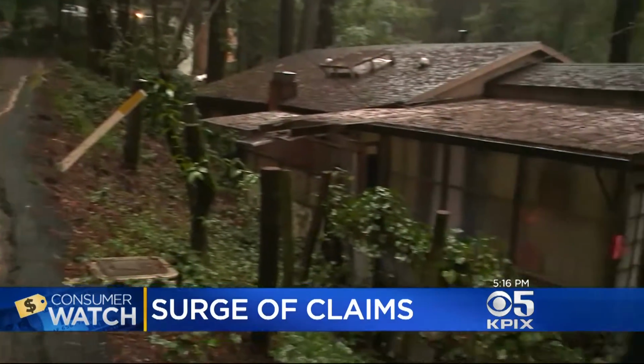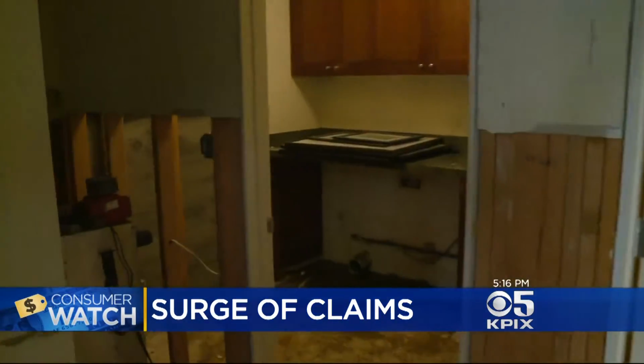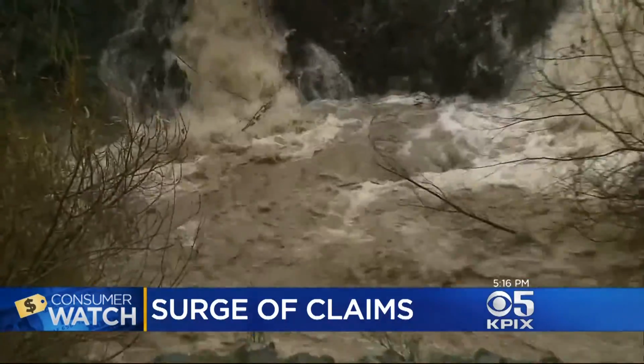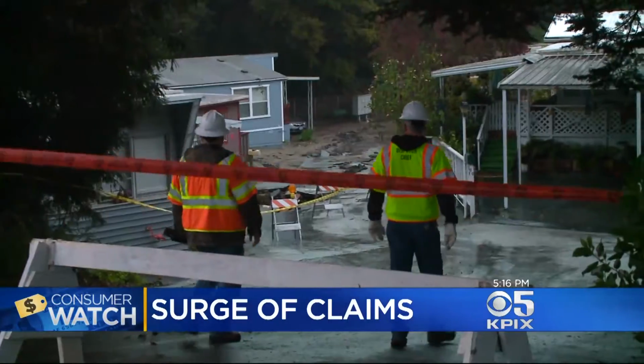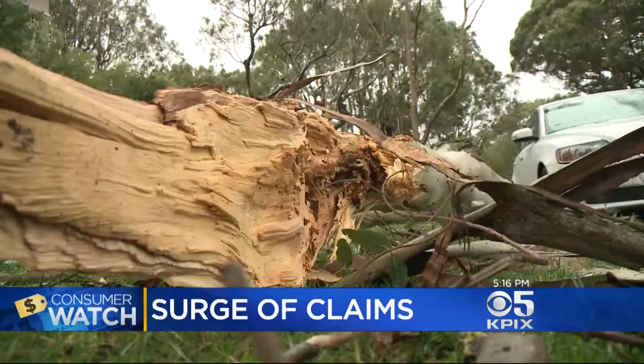So damage from a leaky roof or a broken pipe in the home is generally covered under your homeowner's policy. But for flooding due to rain or swollen creeks, you would need supplemental flood insurance. And flooding due to city pipes or sewer backups are not necessarily covered by either. And there are exceptions for fallen trees as well.